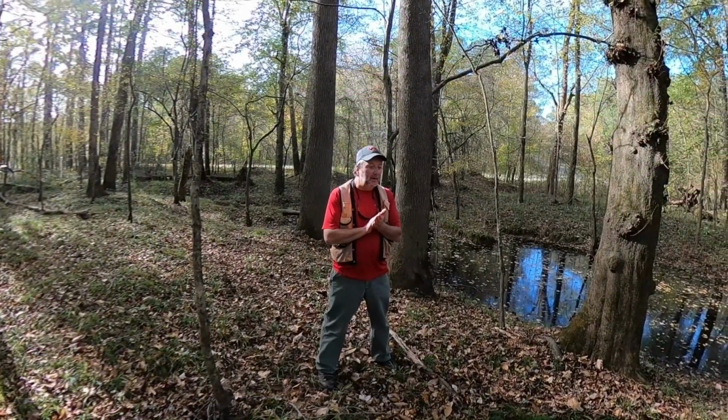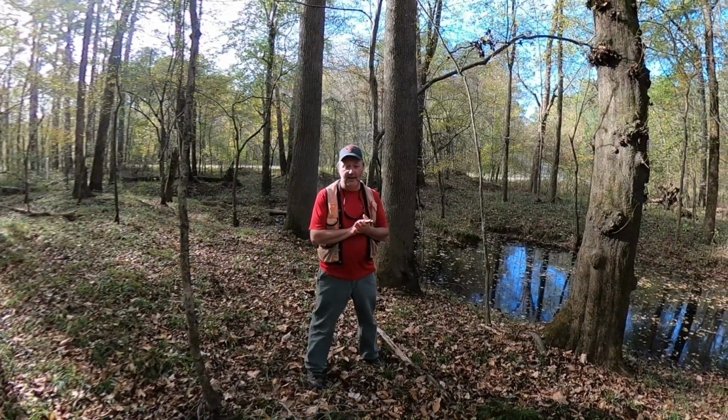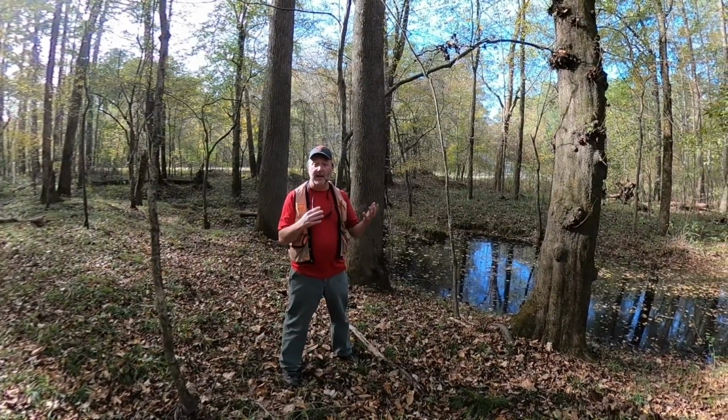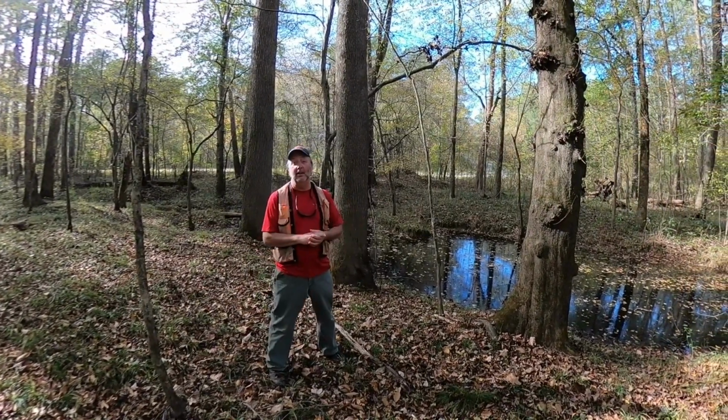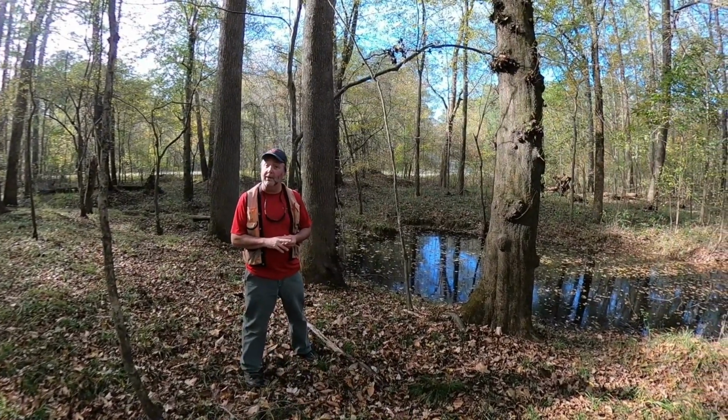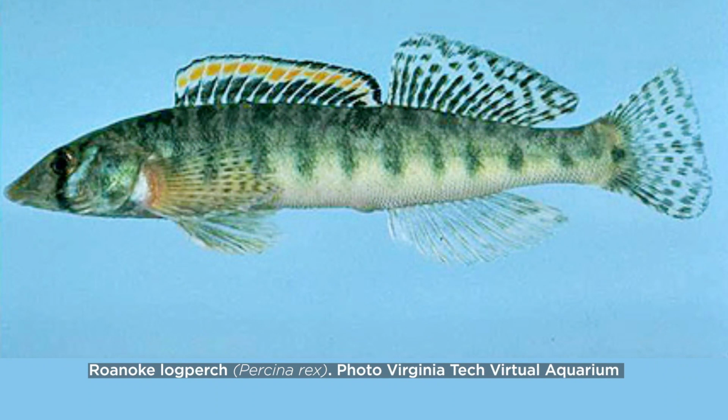So the final species we're going to use in our case study, or the final group of species, are aquatic species. So if you use the IPAC and you're planning a silvicultural treatment here at Fort Pickett, one of the things that would come up would be the Roanoke log perch, which is in the main stem of the Nottoway, which is the main river draining the southern half of the installation.